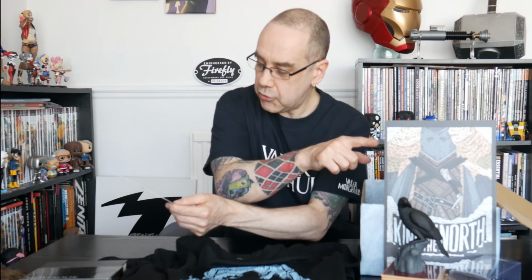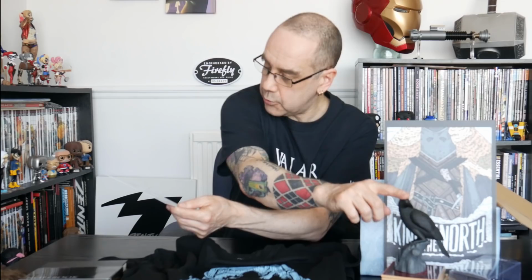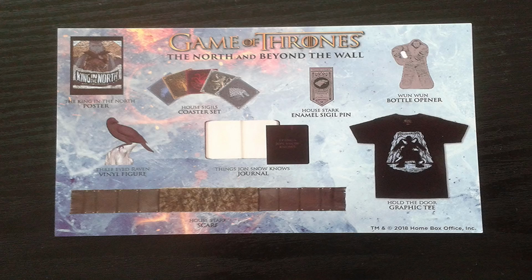Let's have a little look on the card and see what it says. So, King in the North poster. We've got our House Sigils coaster set. Our Three-Eyed Raven vinyl figure. Our House Stark enamel sigil pin, which is laying down at the moment. We have our one-of-one bottle opener. Assuming it works, that's probably quite a good one, because it's quite hefty to get a good grip on. So that probably works really well. I may try that later on.